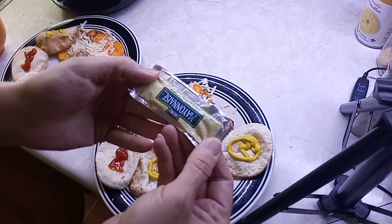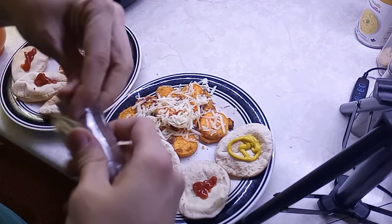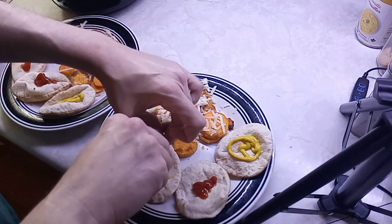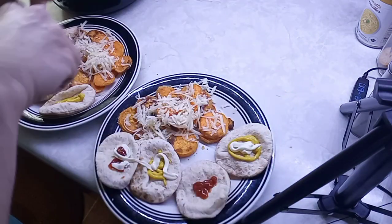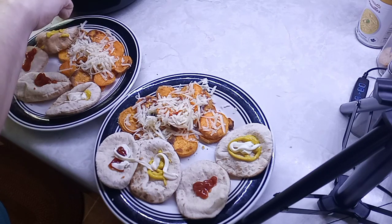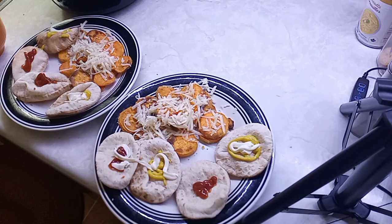I have a mayonnaise packet. Gotta love Wendy's. When you go to Wendy's, ask them for extra mayonnaise, because they'll give you some mayonnaise on the side. And I use them with my fries usually, so. It's gonna be skimpy, but that's okay. Love my mayonnaise. That's all you really need.